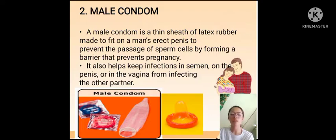So, the male condom works by keeping the semen from entering the vagina. The male condom is placed on the penis when it becomes erect. It is unrolled all the way to the base of the penis while holding the tip of the condom to leave some extra room at the end.